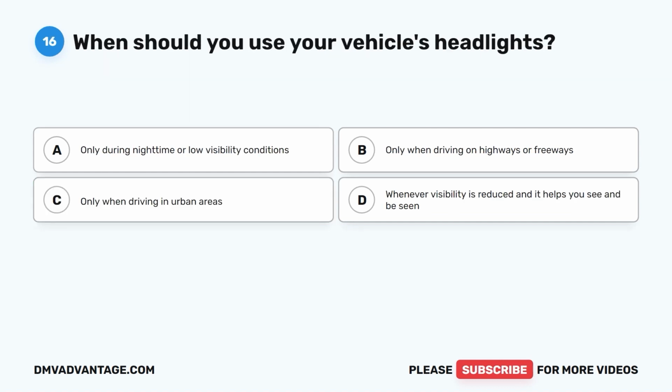Question 16. When should you use your vehicle's headlights? A. Only during nighttime or low visibility conditions. B. Only when driving on highways or freeways. C. Only when driving in urban areas. D. Whenever visibility is reduced and it helps you see and be seen.